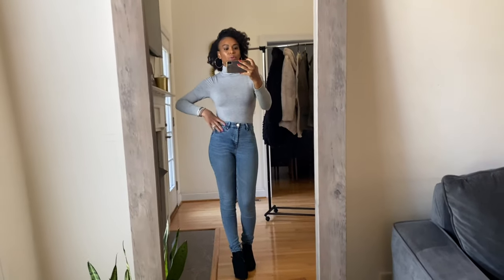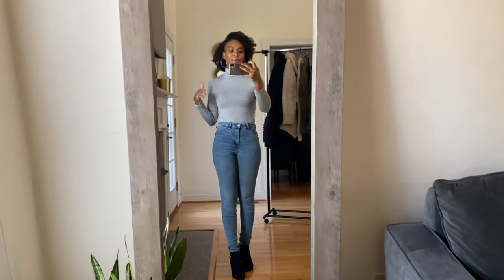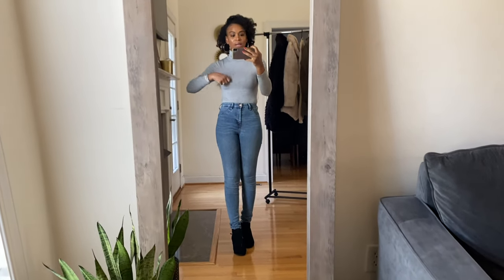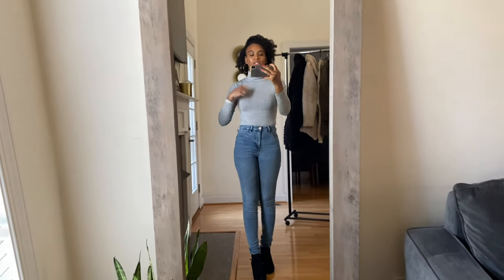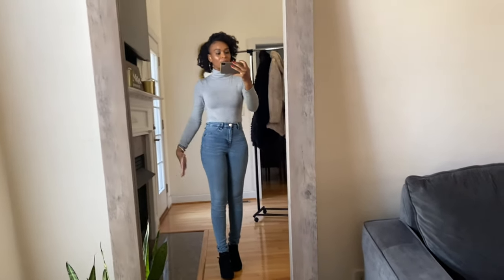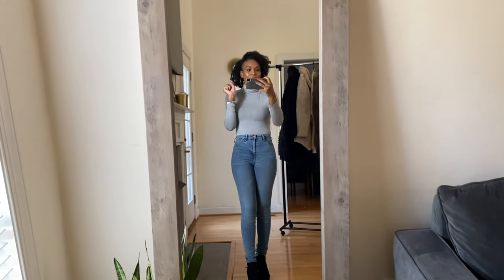I just threw this basic gray bodysuit turtleneck on because I'm going to be putting all the jackets and coats on top, just to make it a little easier. I'm not going to be switching shirts out. I'm going to keep all this on and just put the coats and jackets on top. So let's get right into this video, guys.